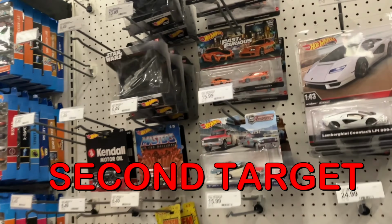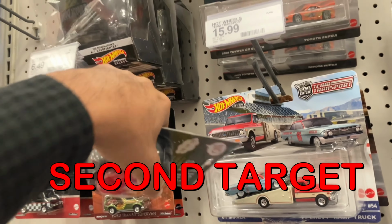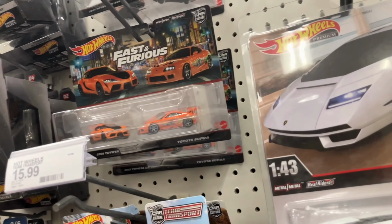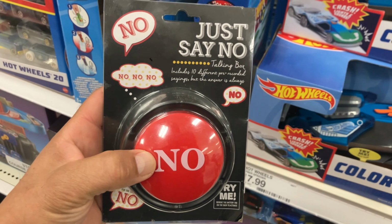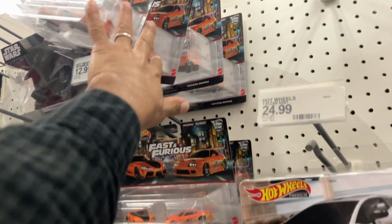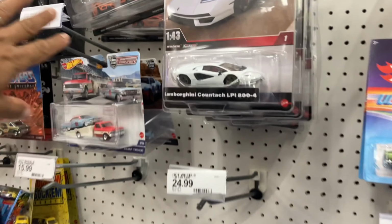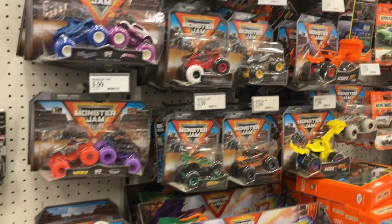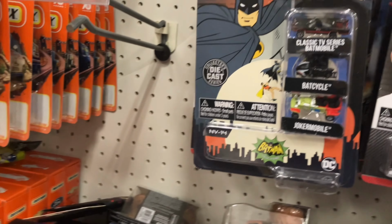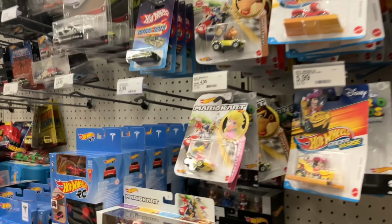All right, guys, second Target of the day. And the pegs are empty again, but look at this. 1, 2, 3, 4, 5, 6 cases of Supras. Look at this cool toy. This is my last word. No! All right, so that's 6 Supras, guys, right? What else do we have? Just getting closer to the Christmas, you just can't find much, you know? It's crazy.